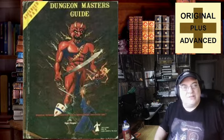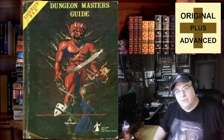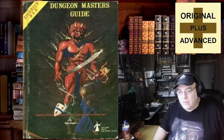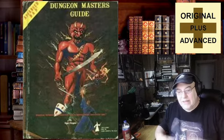In the case of this, to be able to transfer it from the scroll to the book, you would have to be able to cast it. You'd have to be able to know the spell. So that would be another thing that you'd have to consider when making that transfer.